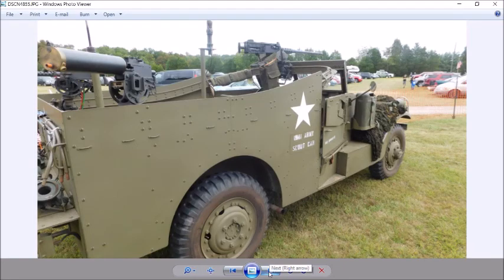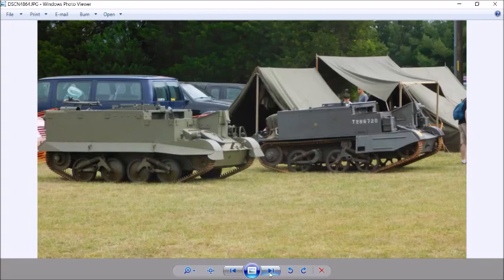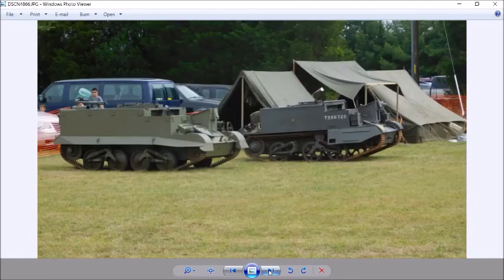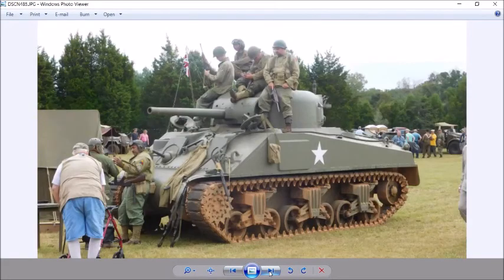Anyway, another view of that. And we got a Universal and a Lloyd. The Lloyd's on the left, the one with the extra bogey, right? There it is, the Lloyd. We need a 6-pounder for it to tow. I need one. I should be able to round one up. Maybe. And back to the entrance.